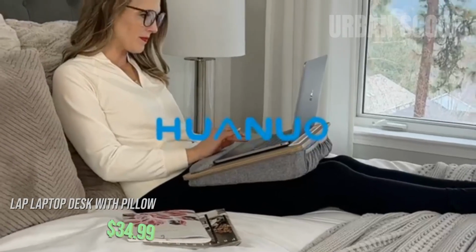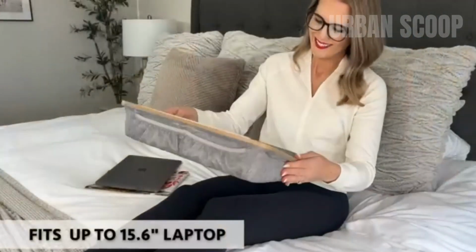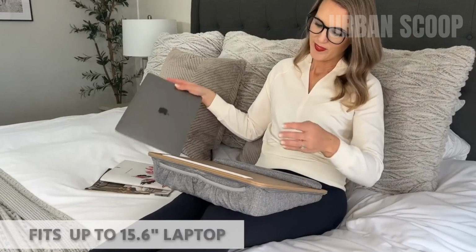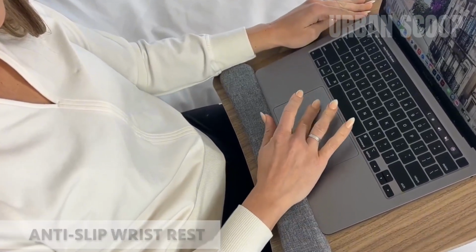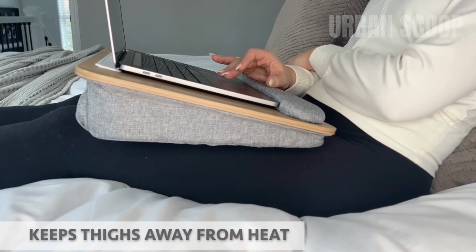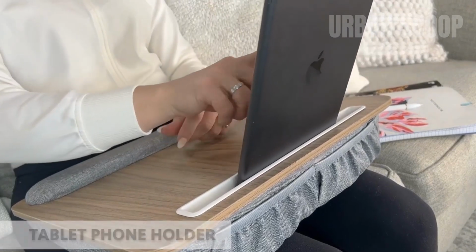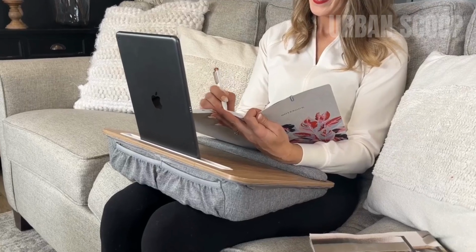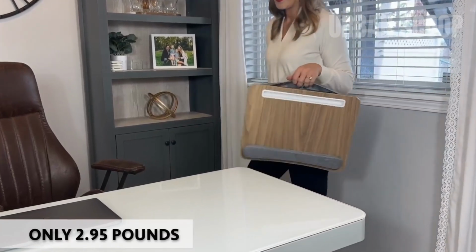The laptop desk is 16.54 by 11.81 by 3.35 inches in size and can fit laptops up to 15.6 inches. There is enough surface space for a mouse only when used with laptops that are 14 inches in size or smaller. This lap desk features an anti-slip wrist pad, storage pocket, and tablet holder for maximum convenience. Our laptop lap desk is built with a sturdy platform and cushioned pillow that conforms to your lap to provide more comfort and stability. Designed with a brown wood grain platform and gray fabric covered foam pad that gives the lap desk a modern and appealing look.